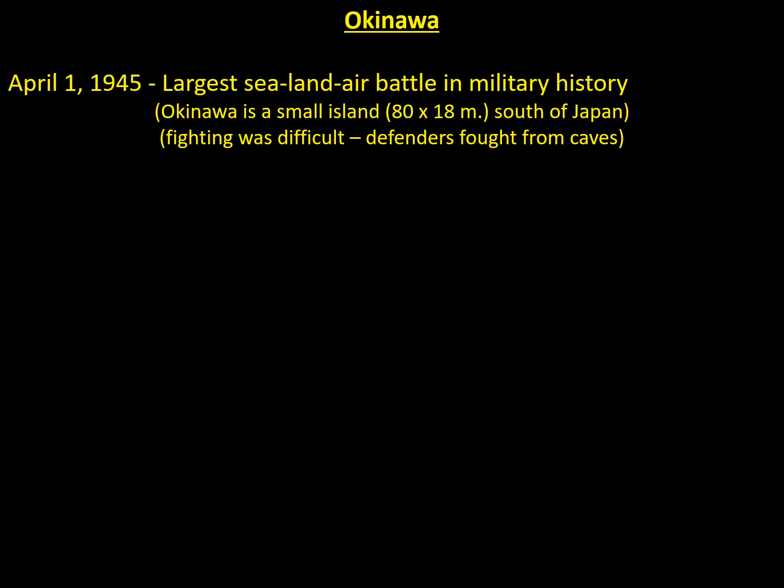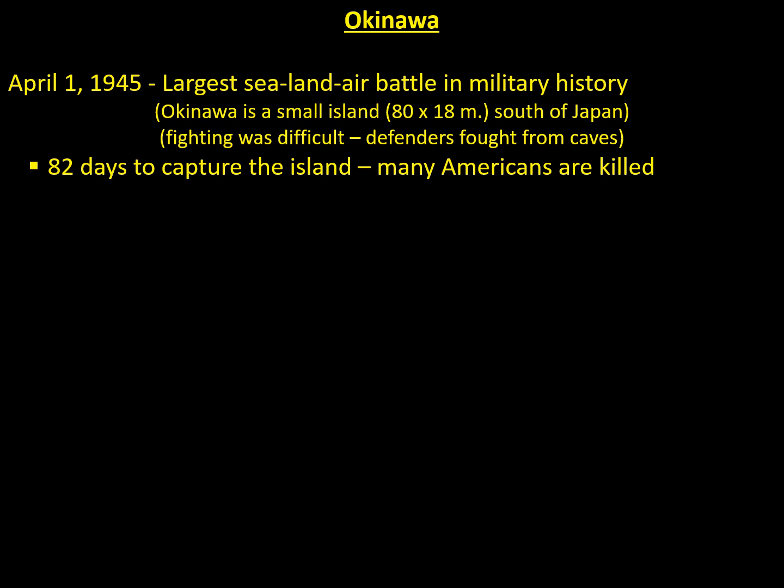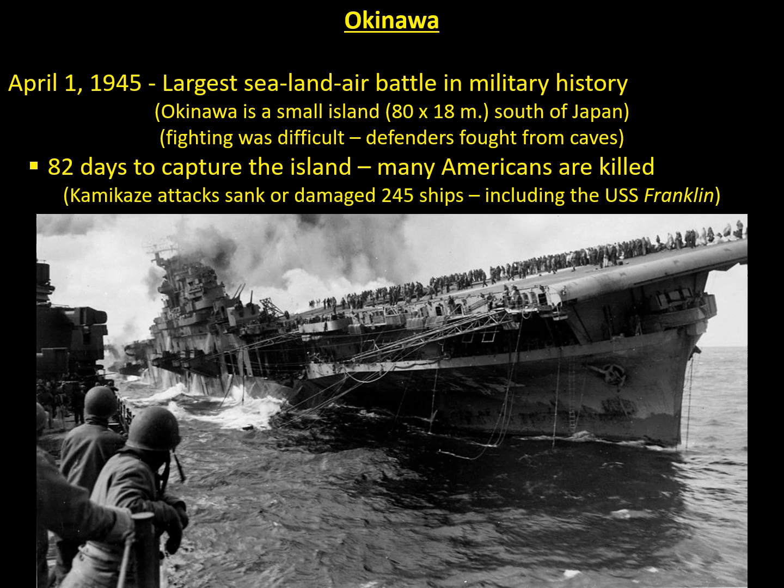The fighting was very difficult. The defenders fought from caves. It would take 82 days to capture the island, and many Americans would be killed. Kamikaze attacks would sink or damage 245 ships, including here where we see the USS Franklin.